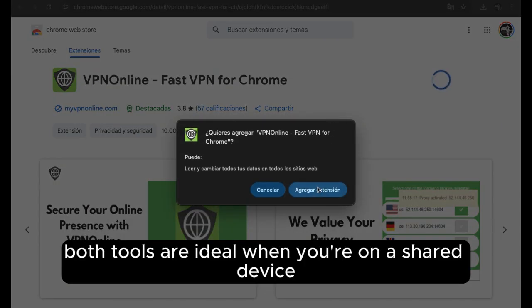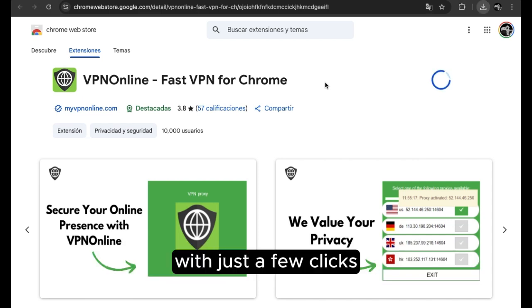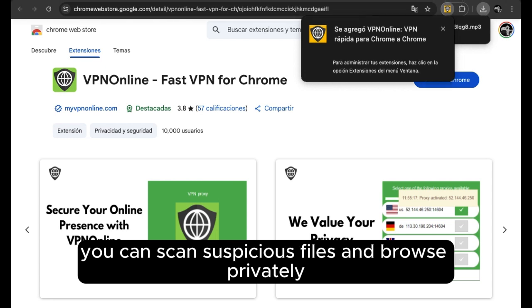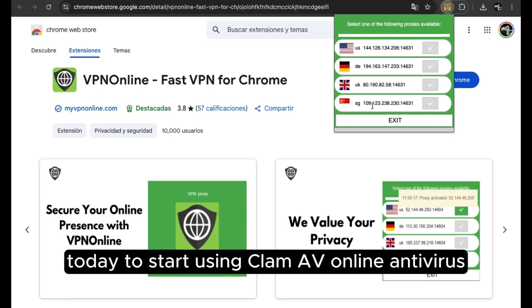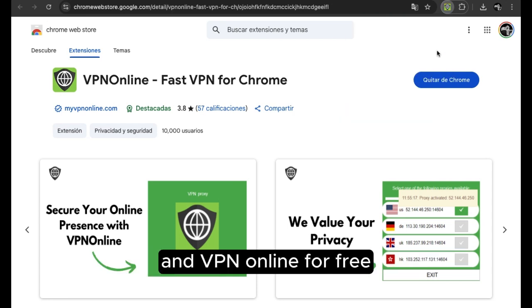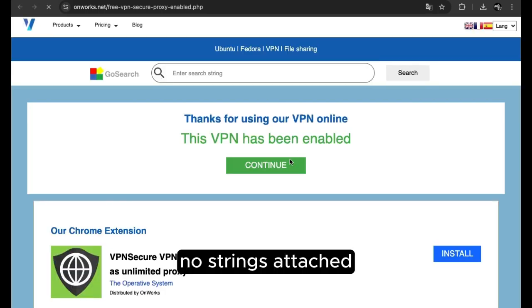Both tools are ideal when you're on a shared device, traveling, or just need instant protection on the go. With just a few clicks, you can scan suspicious files and browse privately, right from your browser. Visit offidocs.com today to start using ClamAV Online Antivirus and VPNOnline for free. Simple. Secure. No strings attached.